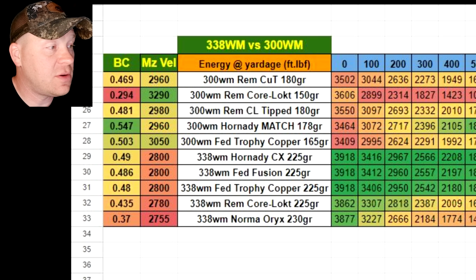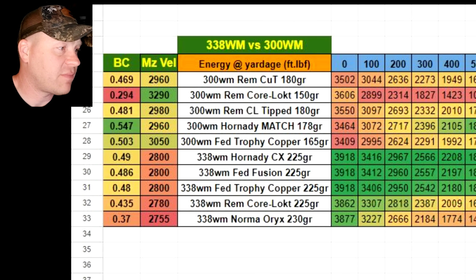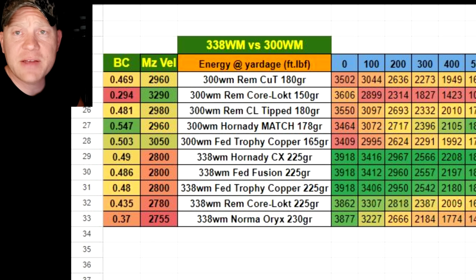Step it on out to 100 yards. All the green is still 338 Win Mag. Which load is winning at 100 yards? It's the top 3. 225 grain, 2,800 feet per second, and the highest ballistic coefficient.